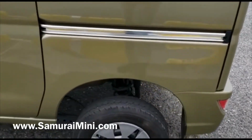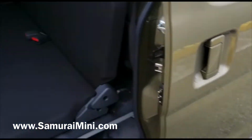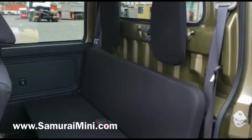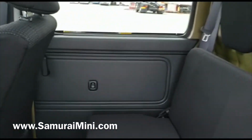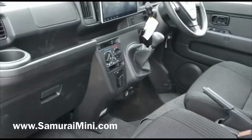Body colour bumpers, you can see that there. This one's got a 3-inch lift on it, so you can put some more aggressive mud tyres on. Got sliding doors on the side, bench seat in the back, seat belts for 2 people. Got electric windows in the back as well, and in the front. See, dark interior, easy to keep clean.